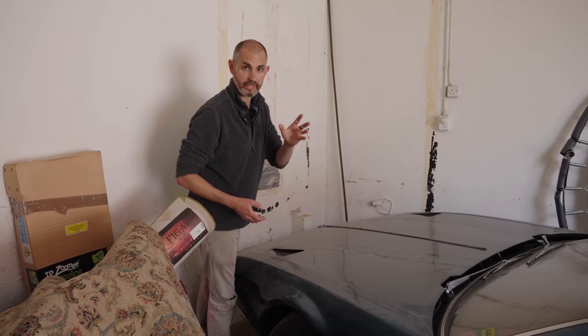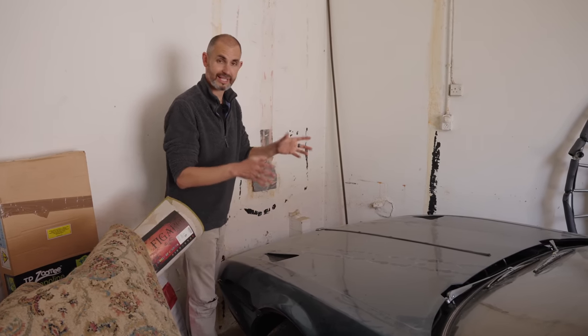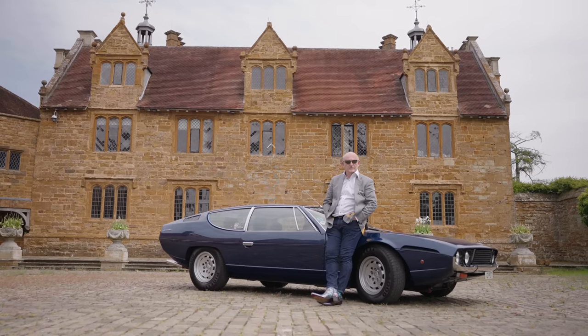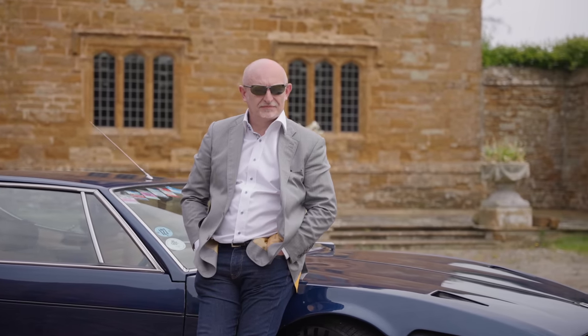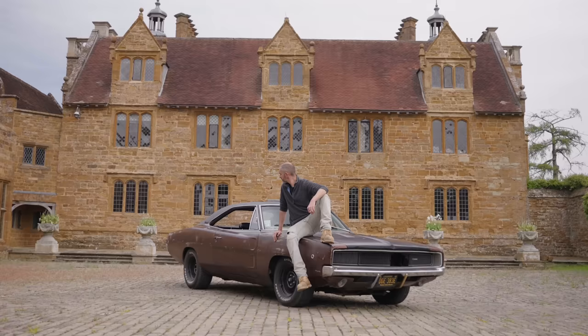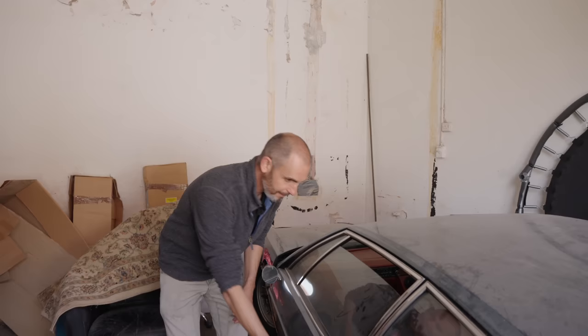I've decided to bring two mates with me for this particular shoot. One of them is a Lamborghini Espada pervert called Phil, and he should be turning up in his actual Espada. And the other guy is handy with the spanners with exotic cars. His name's Matt Walton from Jetstream Motorsport. Between the three of us, hopefully, we'll stand a chance of seeing if we can start this up safely today.